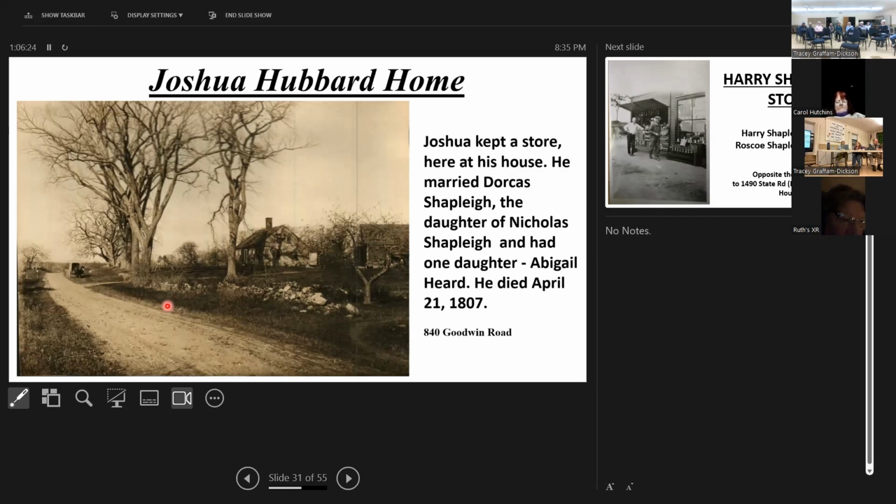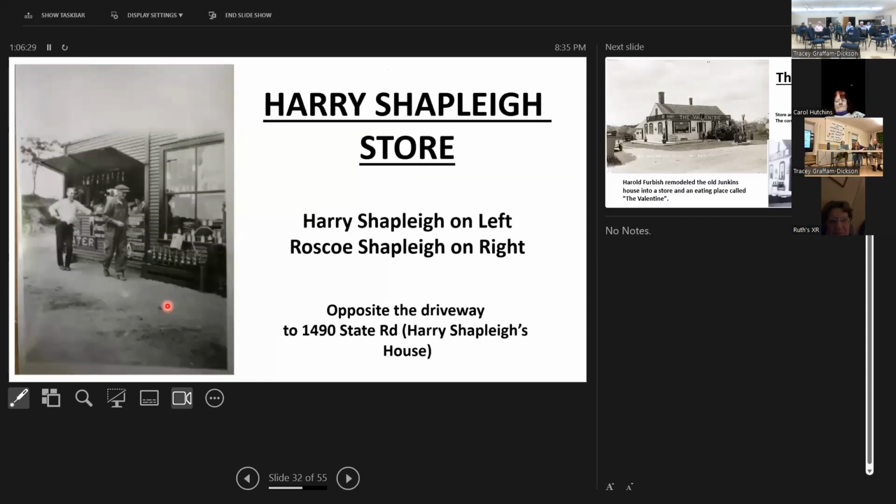Yeah. And the Monahans, I want to look at the next one, because this is the only picture I have of Harry Shapley's store. And Harry Shapley's house is down just opposite your driveway, where the Shays lived. I was told that his store was almost next to your house, across the driveway there.